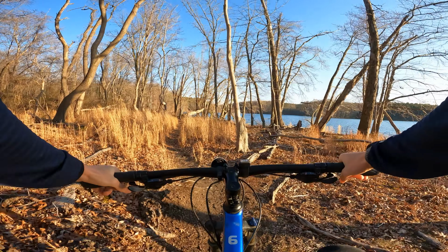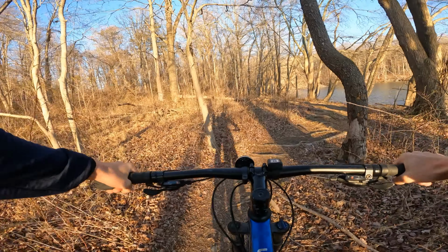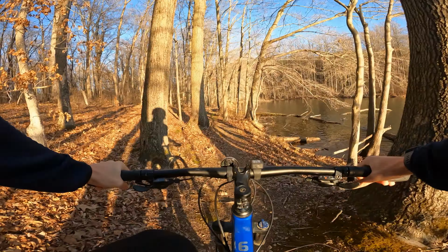I really like this section. It's just right along the river. A little bit of technical, but it's pretty easy. There aren't many rocks on this trail. It's just all these roots. You can't really ask much more on mountain biking. The weather is fantastic and the trails are in good condition.